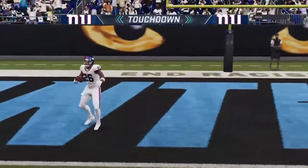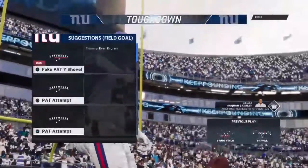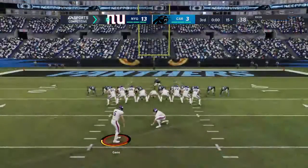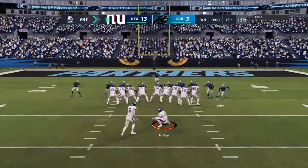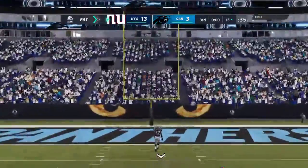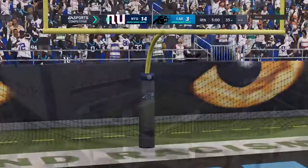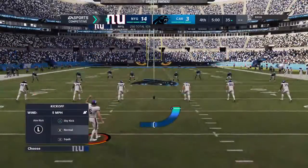Touchdown, Giants. Saquon Barkley, 89 yards. And the Giants are able to add on to their lead. And that run massively increased his production in this game, and now he's over 100 yards. And break out your calculator, partner, because his yards per carry went up significantly, right? Big-time jaunt all the way to the end zone.